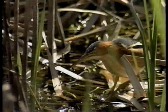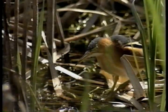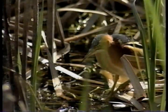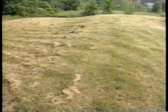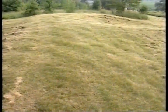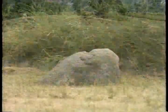Brimming with birds and wildlife, the marsh was a magnet for native people who lived and hunted here for thousands of years with little negative impact upon the land. Some of the few remaining traces of early human life are curious earthen mounds constructed between 700 and 1200 AD.